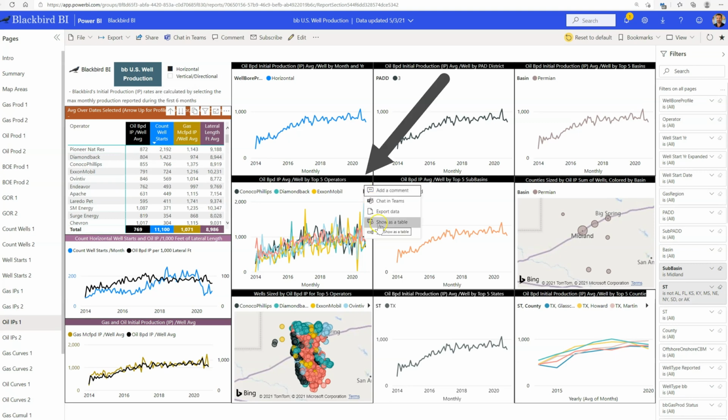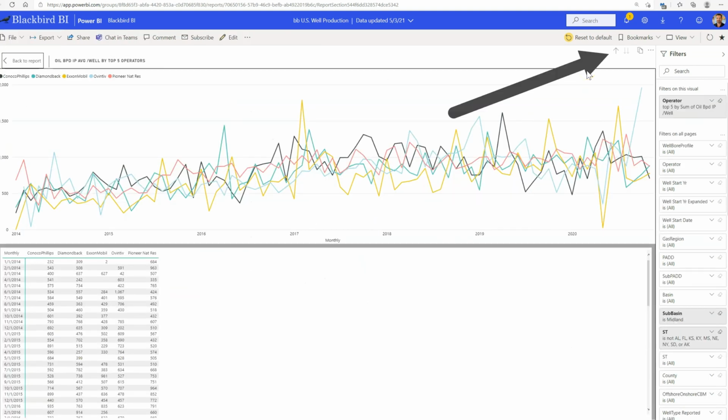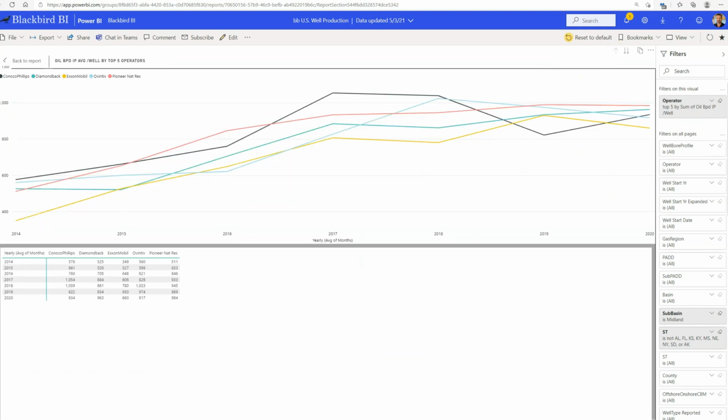Let's look closer at this operator visual, and since there's so much variability in the monthly data, we'll arrow up to look at yearly data instead. We can see mostly consistent growth from all the top operators. ConocoPhillips had the biggest wells in 2017 and 2018 at over 1,000 barrels per day. Pioneer took the lead in 2019 and has the highest overall average.